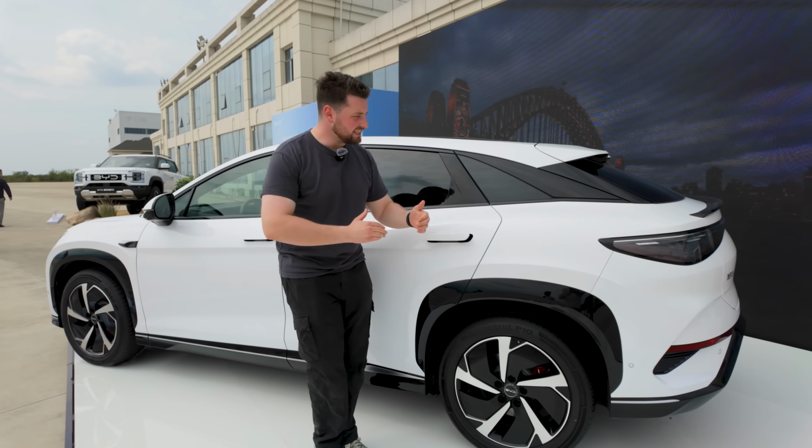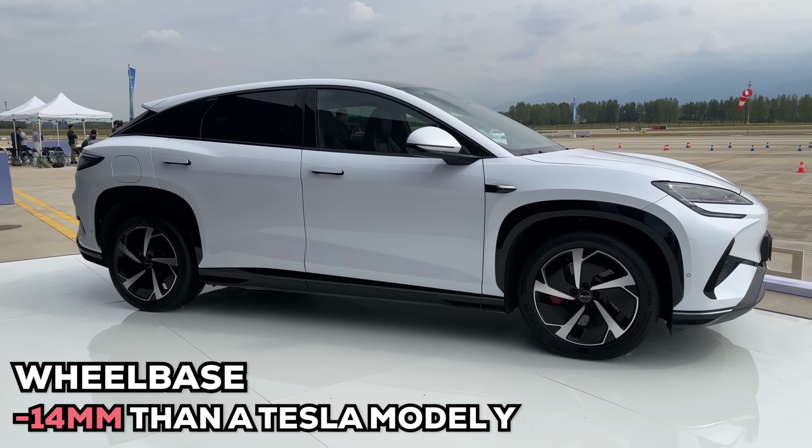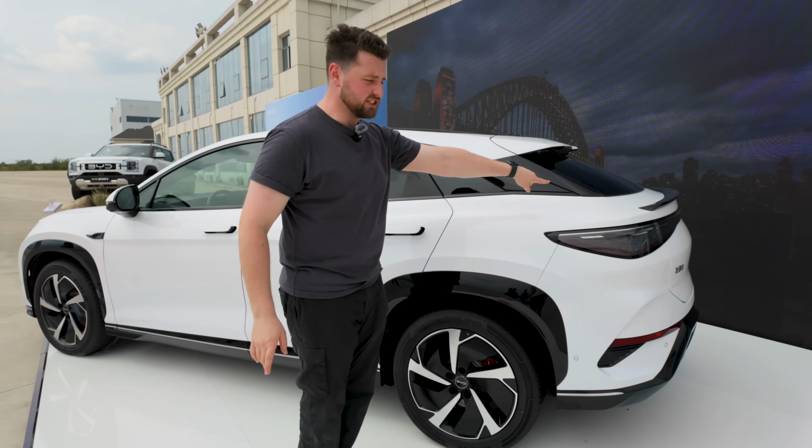So in terms of size, it is longer technically than a Model Y, but the wheelbase is shorter by about 40 millimeters, so you can kind of tell in the back seats. Let's check out the bum.